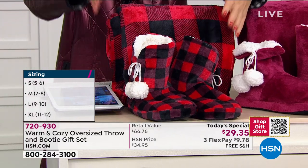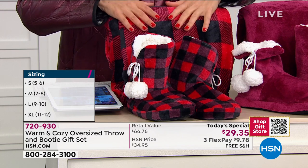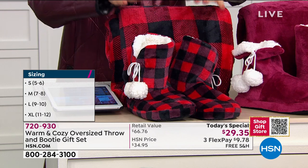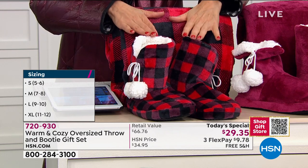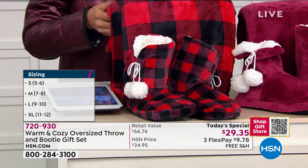Perfect for those of you that want two more gifts. Guaranteed delivery before the holidays, and we're not charging shipping and handling. You get them both for $29.35. That's less than $10 on a FlexPay. Look at how it breaks down.